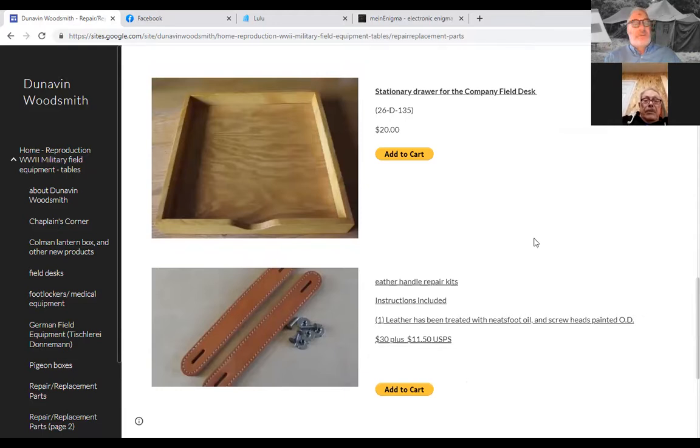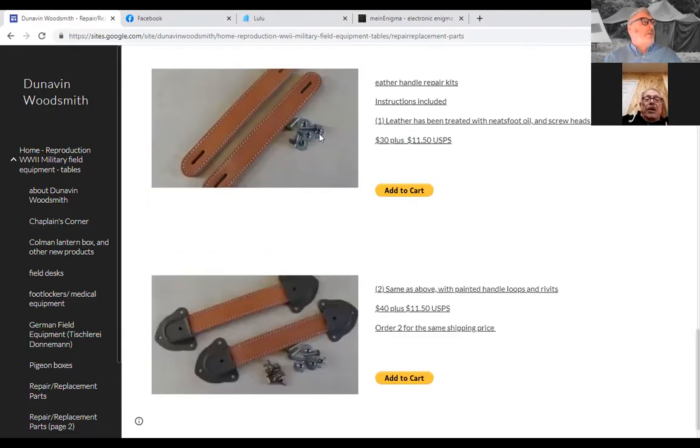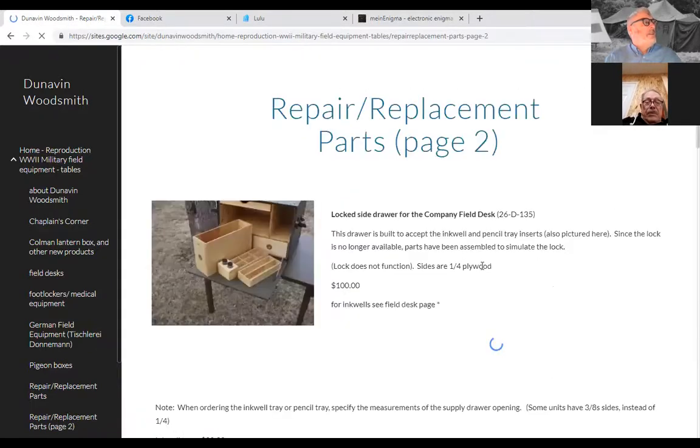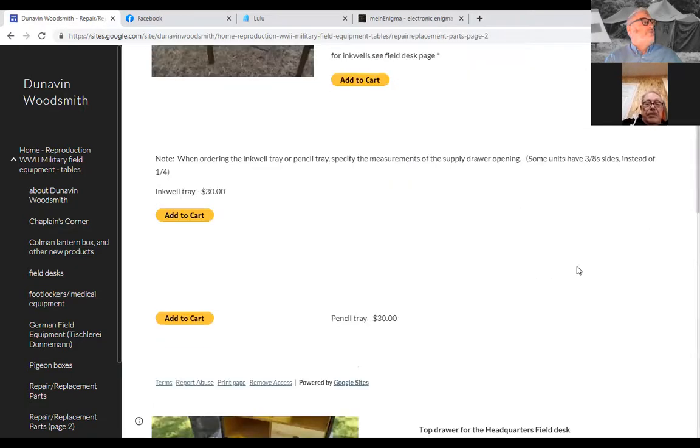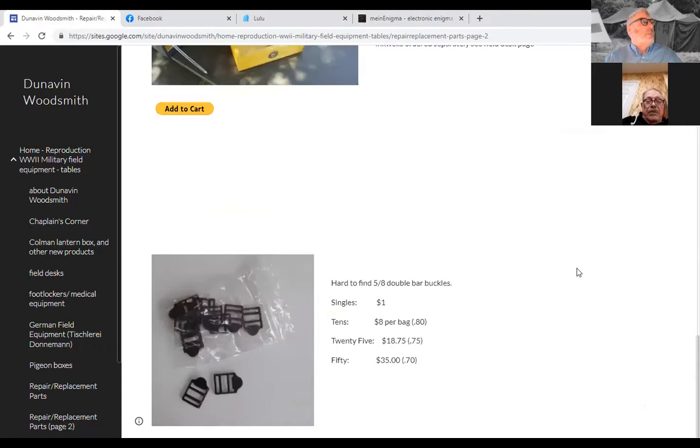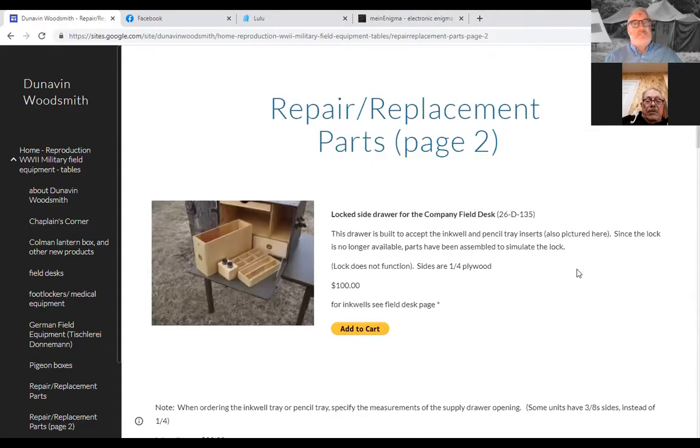If it's just like a repair drawer, and you've got the leather repair kits, which I've used some of those. A lot of times those are all broken, and then it looks like you've got some additional drawers and things like that. So, do you want to show us your shop?